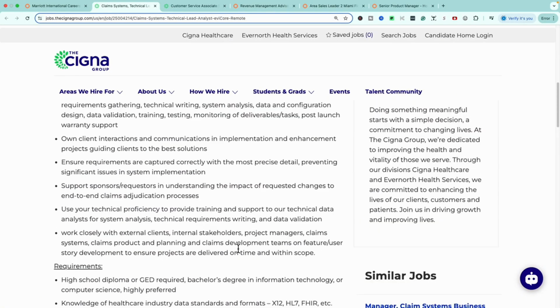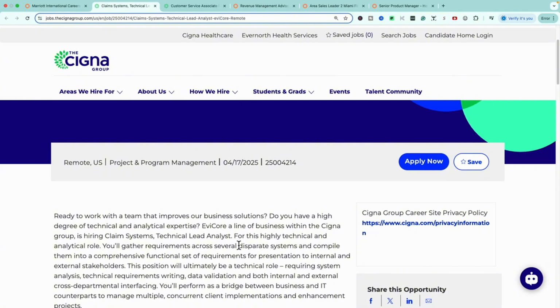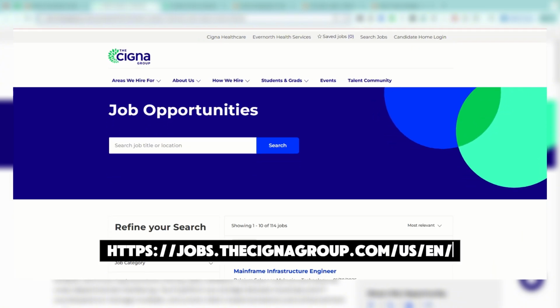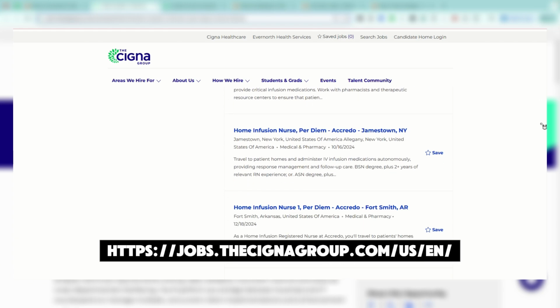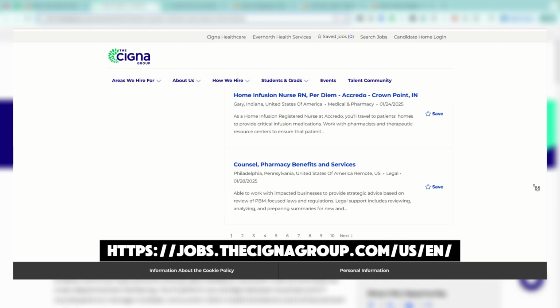So if this role interests you, it piques your interest, you do have some of that claims experience in the healthcare field and data set, data validation, looking at data points, this may be a really great role to check out for you. Now, in the event that you don't have that experience, I want you to check out Cigna and look at their remote opportunities. I love Cigna because they are one of those companies that is always hiring in the remote space, and they also do have many entry-level remote jobs available.